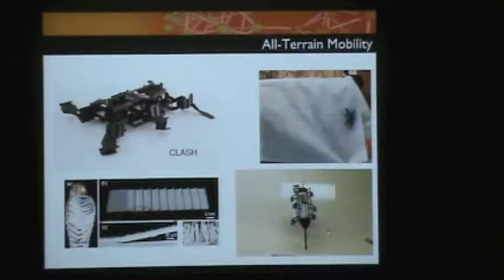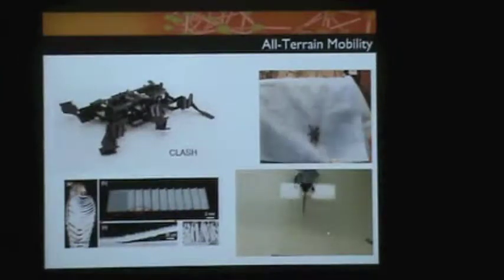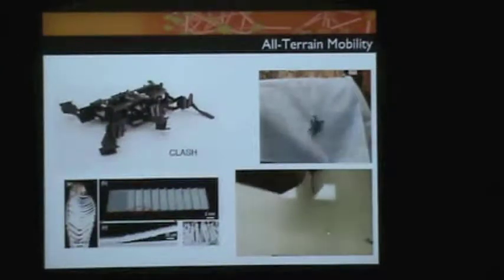So here, you can either use a claw; it has claws on its front feet, and it can climb up a cloth almost vertically. Or if you put these gecko adhesives on here, it's a very smooth acrylic surface, and it's able to crawl right up that smooth surface by using these gecko-like adhesives.